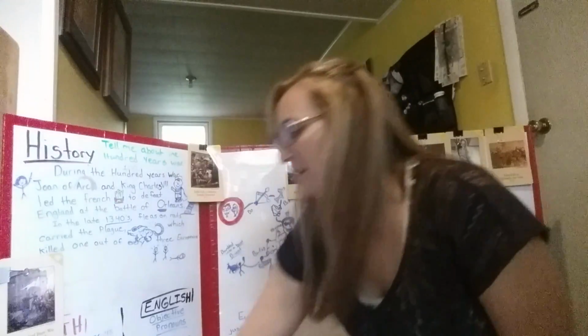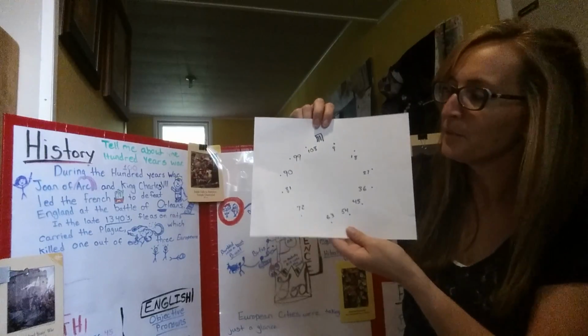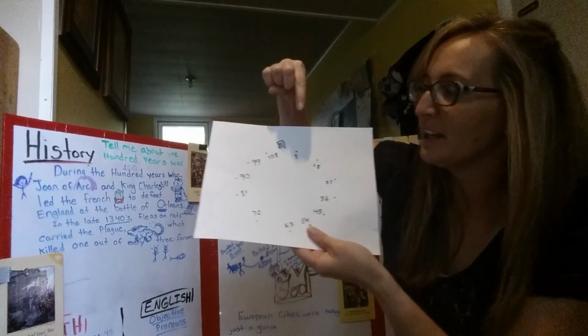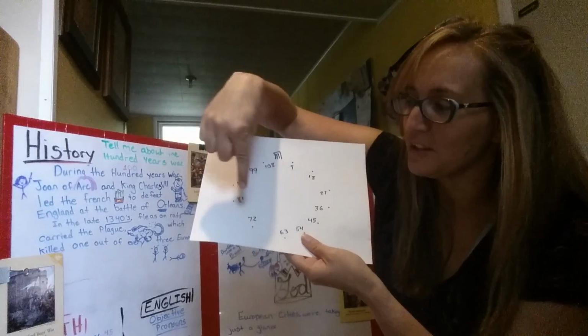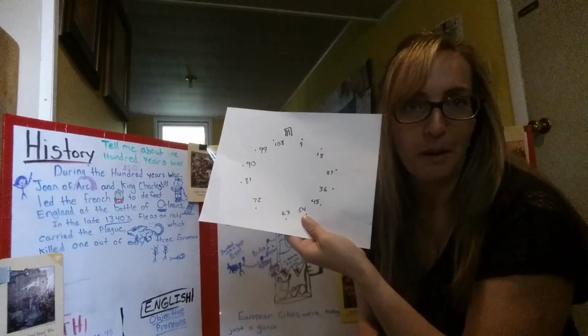Math, skip counting by nines. We had a picture drawn up on the board, and I had the kids guess, okay, what do you think the picture is? We went ahead and connected the dots, and it's 9, 18, 27, 36, 45, 54, 63, 72, 81, 90, 99, 108, and it drew a pumpkin.